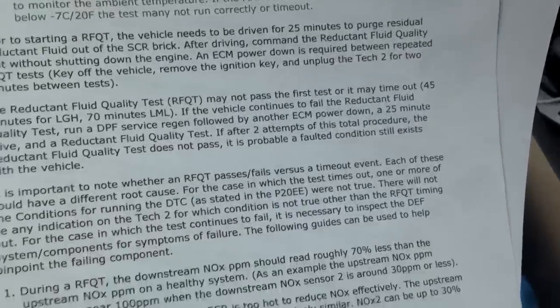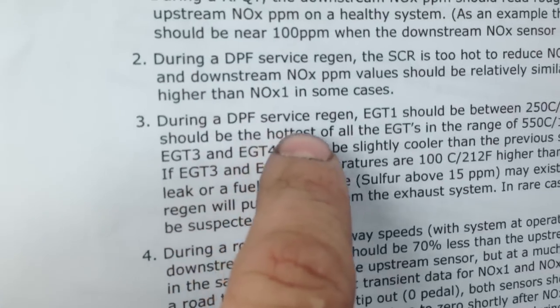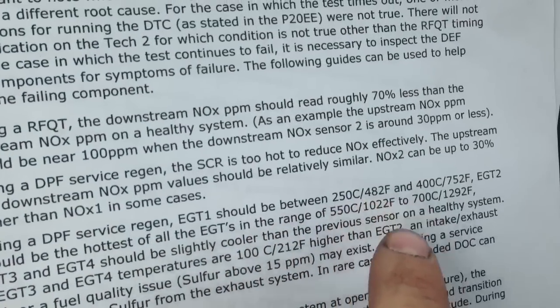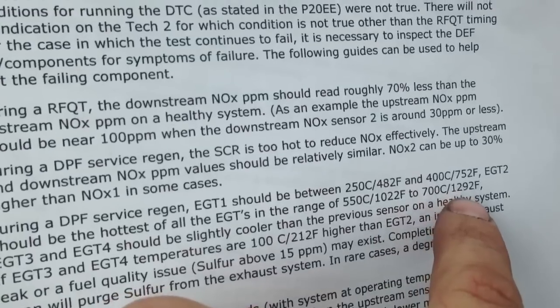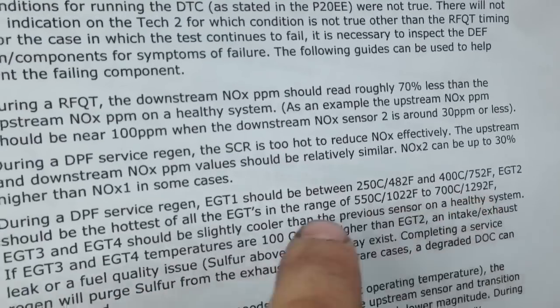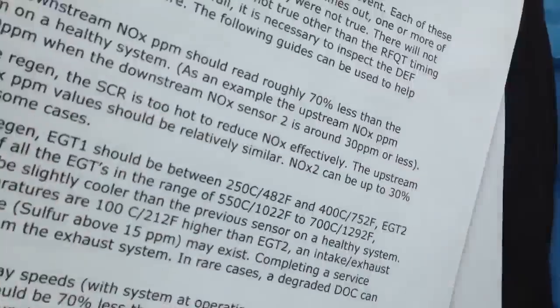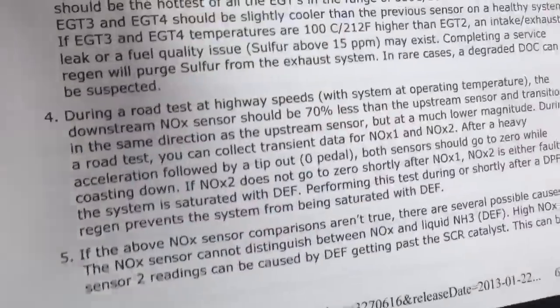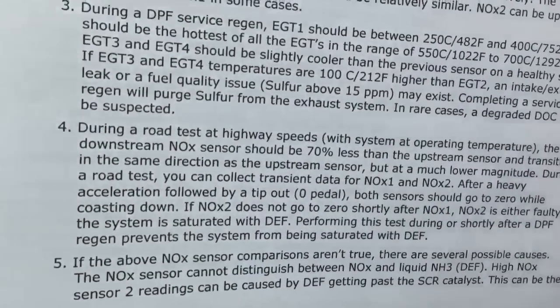So, anyway, that is a problem that I have, and basically here you see the DPF service regen. It should be between such and such temperatures. There's your 1,000, 1,200 degrees, 1,300 degrees. It's ridiculous. Then you gotta drive it. It's an all-day procedure, and you still haven't gotten to the bottom of the problem here. You still haven't figured it out.